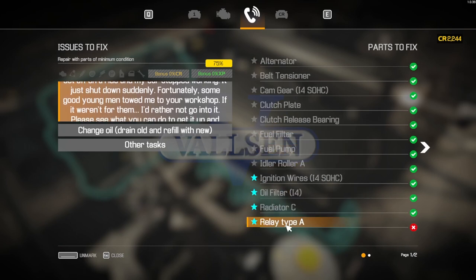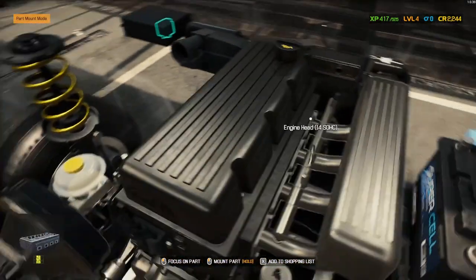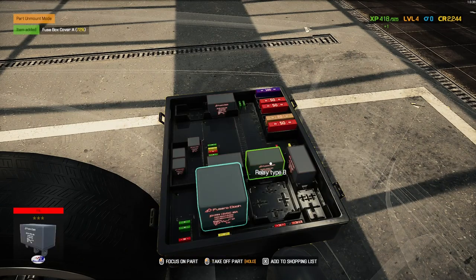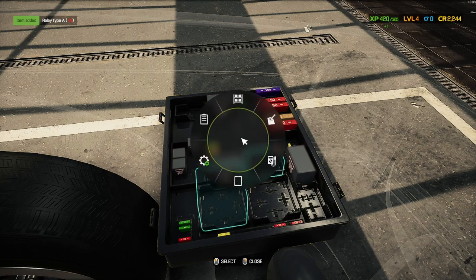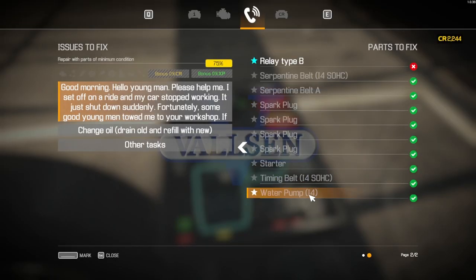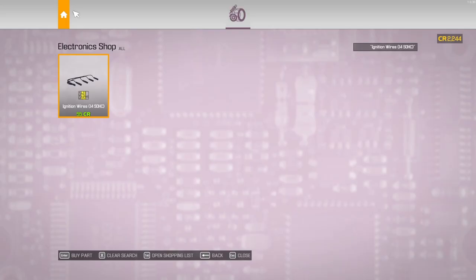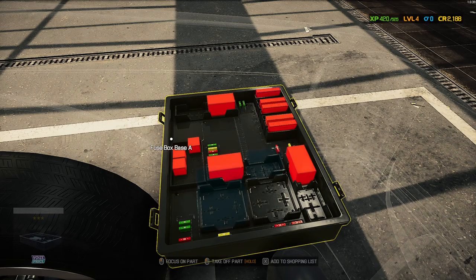Which I don't know where it is, of course. Oil filter is done, ignition wire is done, radiator is done. Where are you, Mr. Relay? Oh, in the relay box, of course. Come out and play. Are you the one? Oh, it's two. X. Come out. But I thought it said only one. Relay type AB. Oh, it's on both pages. Okay, I see. I'm guessing electronics in here. Type B, buy. Type A, buy. Let's clear this list. Mount them.